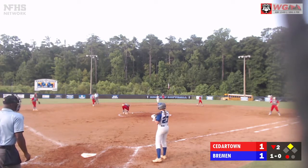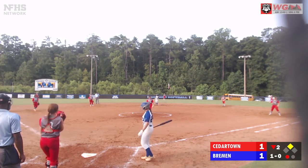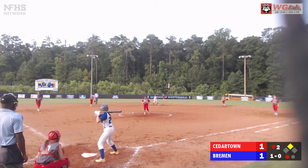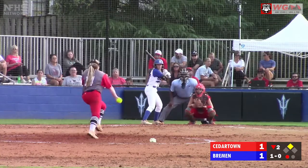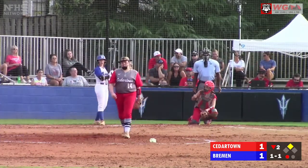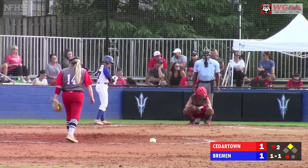That double was the third extra base hit given up by Amy Arp. Before that, count the first inning hit as a double that was thrown out trying to stretch it to a triple. Then, of course, the home run, and then that double just now. Pitch on the way from Arp is in there for a called strike one. Good pitch there, came right after her with a high pitch, and that'll even the count up at 1-1.